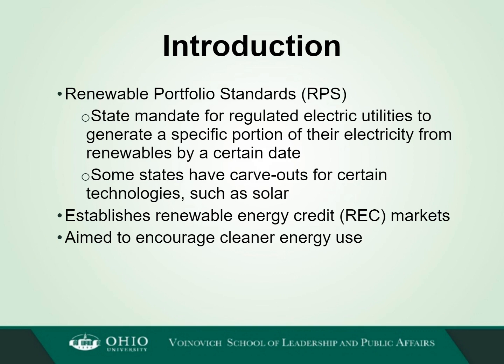But either way, the purpose of RPS policies is to encourage cleaner energy use as we move forward from traditional fossil fuel electricity generation, right? RPS programs also set up a market for home and business owners to generate renewable energy credits, or RECs, from their rooftop solar investments, as an example. And they sell those credits back to their electric utility to help the utility comply with the RPS mandate. So in other words, RPS programs can indirectly offer a financial incentive for those who wish to invest in their own renewable energy.